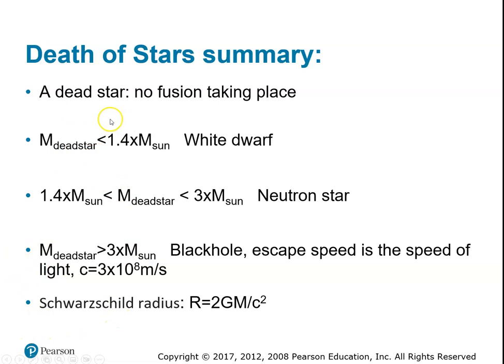Okay, so I'm going to categorize this. A dead star is when no fusion takes place, so long after the fusion has stopped. If the star has a mass of 1.4 times the mass of the sun, by the way, this is called the Chandrasekhar limit. This astrophysicist named Chandrasekhar discovered this. He actually won the Nobel Prize for this. If the dead star's mass is less than 1.4 times the mass of the sun, it stabilizes into a white dwarf. What I mean by that is the inward force of gravity is matched by what?